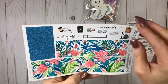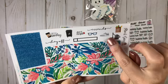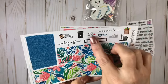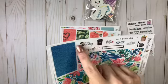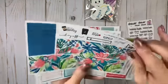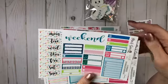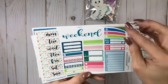Your bottom washi with washi strips, and then groceries, a vacuum cleaner, tennis shoe, errands, sunglasses, don't forget, trash can, coffee Monday. I actually have a whole sheet of those. Day off, an appointment box. Your beautiful weekend banner with your day covers, and again, all your sidebar.